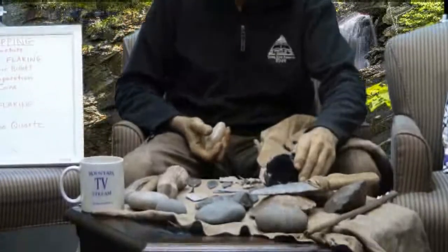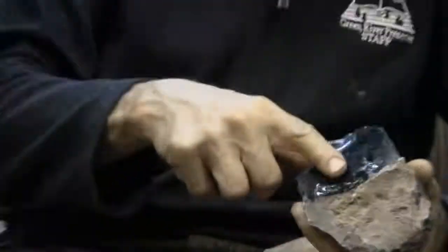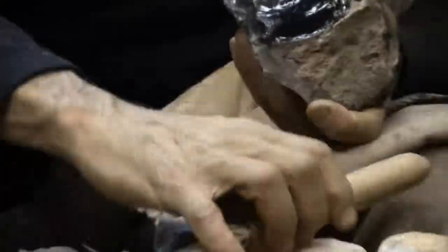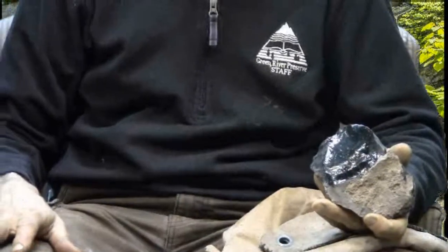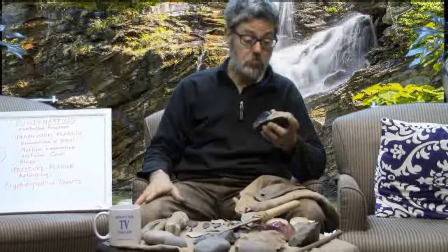Let's look at some of the rocks that we're doing it to. This is obsidian. This is literally natural glass. It was poured out by a volcano. It's the same ingredient as quartzes and flints, things like that, but this is not cryptocrystalline. It has no crystals because it poured and cooled. It didn't have time to make crystals. So this is really very similar to glass.